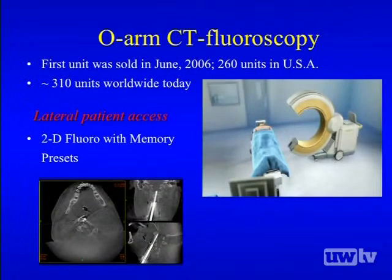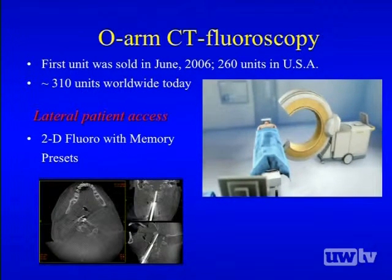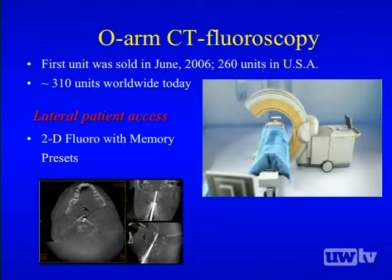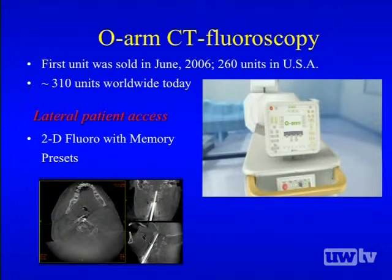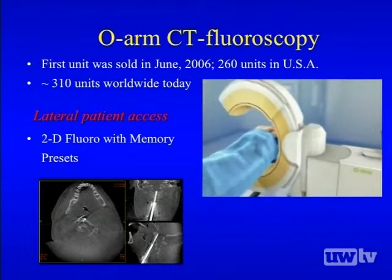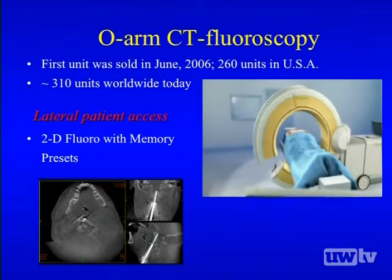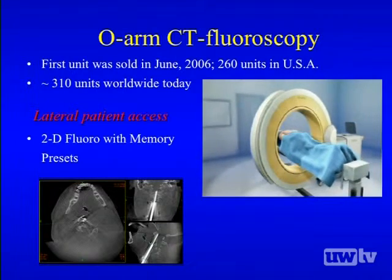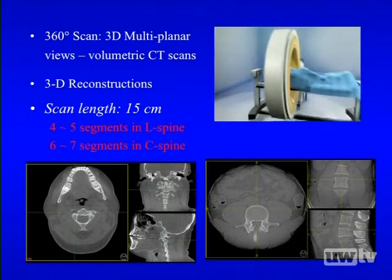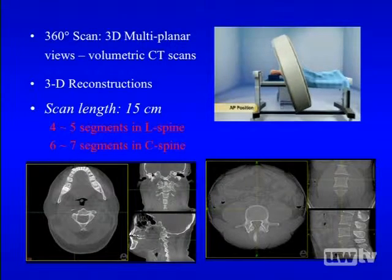One of the portable units that we have to mention is the O-arm system by Medtronic. The first unit was sold in June 2006. There are roughly 260 units in the United States and about 310 units worldwide. The unique feature of this is that it provides lateral patient access, which for people who use a Jackson table for everything is a great advantage. You can also use it as a 2D fluoro as well. When you do this 360 rotation scan, it can reformat it into a CT-like, but not exactly CT, picture.